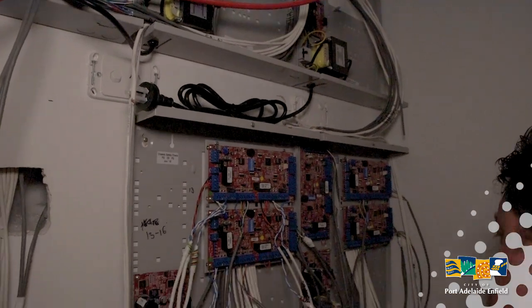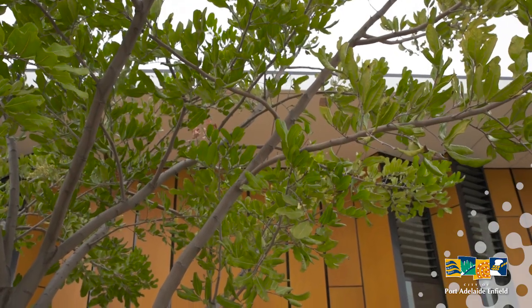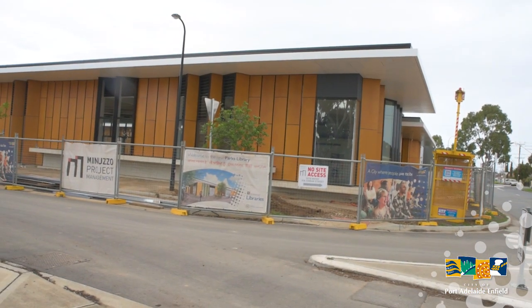State-of-the-art technology will control heating, cooling and lighting, making it extremely energy efficient. Outside, the library hasn't been forgotten. Improvement works to Yerta Walk and Park Street intersection will soon commence.